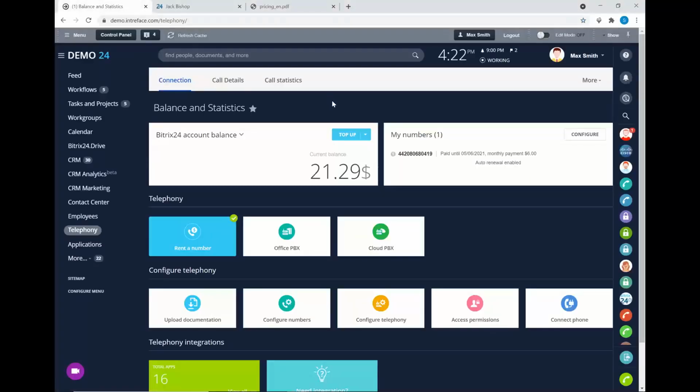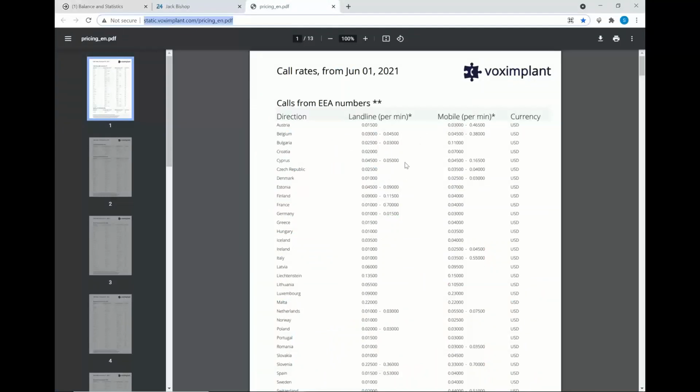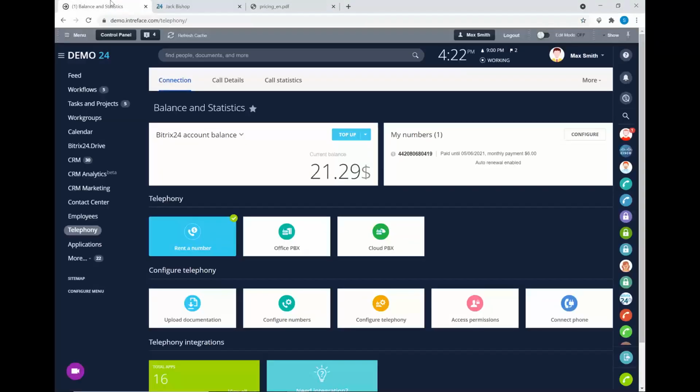But in terms of the difference between the cloud and the self-hosted, there is no difference. If you're renting a number from Bitrix24, the costs are identical across both platforms for the renting of the number and those costs that would be for the outbound calling.